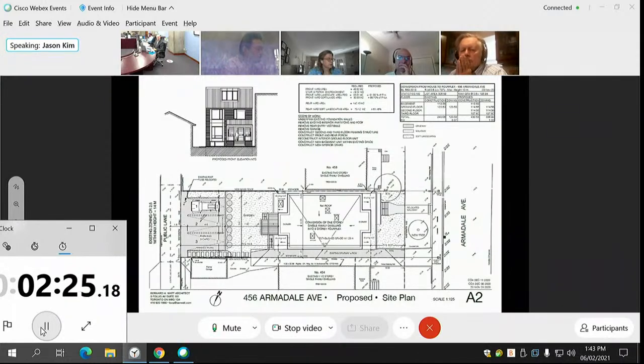As well, there's a concern on her part that there are going to be 2 balconies overlooking her backyard, which is going to impact her enjoyment of her gardens.